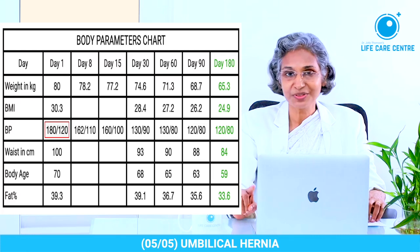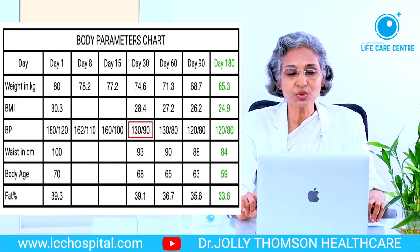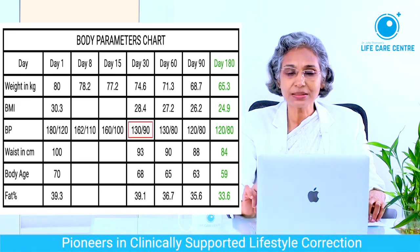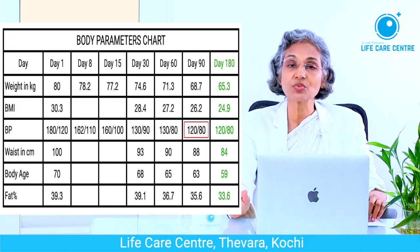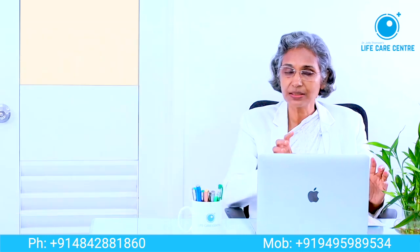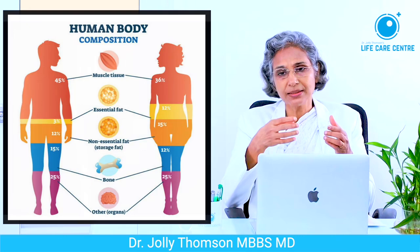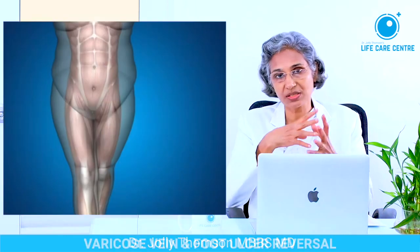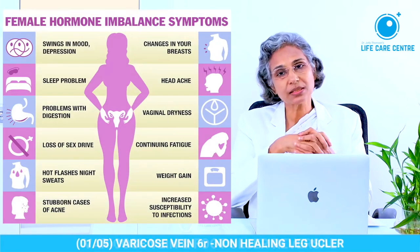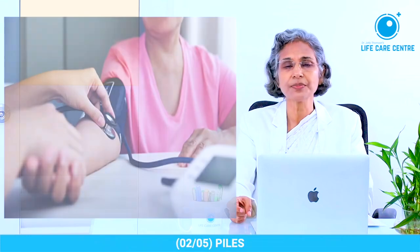Next, about the BP. Her BP was so high. Without medication itself, BP came down to 130/90 by the 30th day, and then gradually by 90 days it is 120/80. When the body is corrected and the fat is reduced, the hormone systems will get corrected. Imbalance in the hormones and the chemicals inside is controlling, there are so many hormones which control the BP.